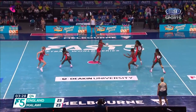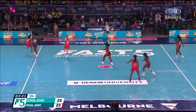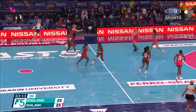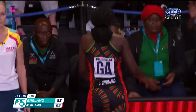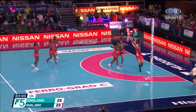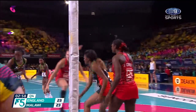Here come Malawi. Well, it's even now, and they still have the power play this quarter. England's got to start going for some three-pointers, surely. They've got to get their hands hot, both Corbin and Fisher, to give England any form of a chance in this one. Corbin drives the pocket, not used by Fisher. So we tick over 3 minutes here. Fisher for 1 point. Gotta sink those two, if that's all that's on offer.